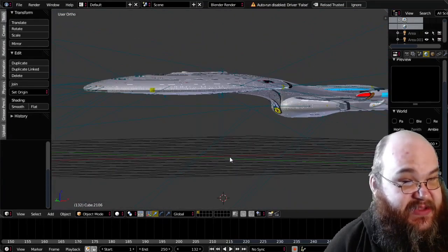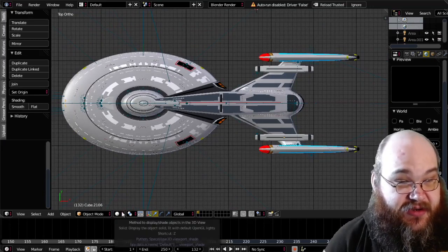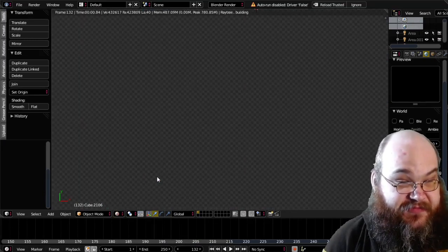What do you think? Does it deserve to be so well liked? Does it deserve to be evergreen? What's unique about it? Let's see if we can take a rendered view.